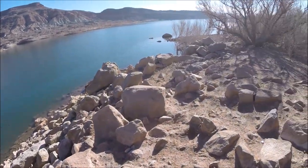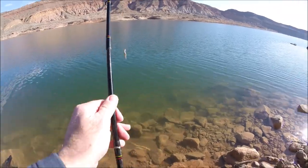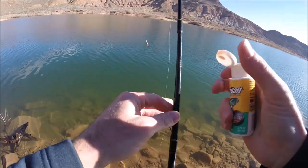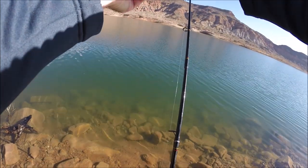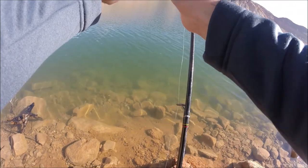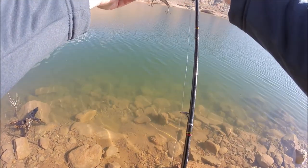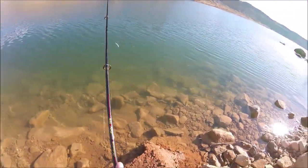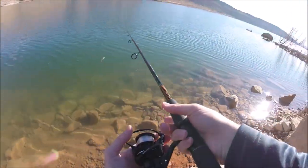All right, I think I'm gonna start over here. Let's go with the old Berkeley. See what Berkeley's got to say here. New Casking reel on here for Christmas. The old ugly stick I inherited from my dad still works like a charm. Shades down. Let's do it.